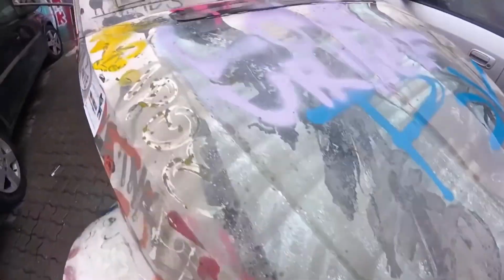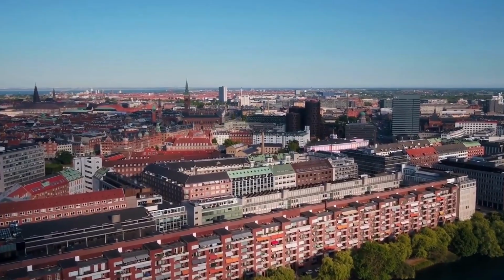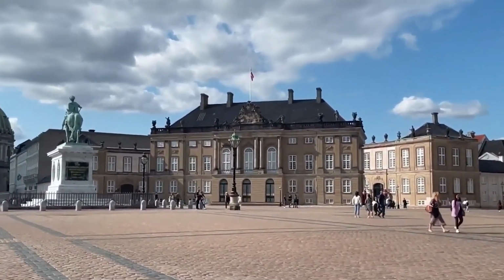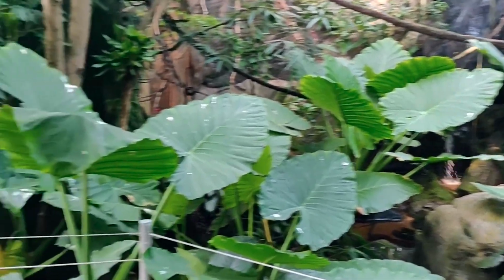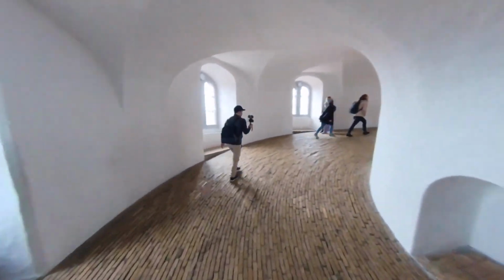Art lovers will be captivated by the city's many museums. So, adopt the Danish concept of hygge, coziness, and let this stunning city charm you. This unique blend of tradition and modern innovation promises unforgettable experiences. So, pack your bags and get ready to discover Copenhagen, a place that will leave you with memories that last a lifetime.